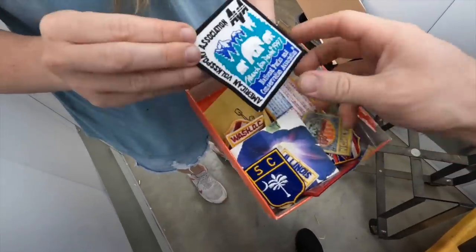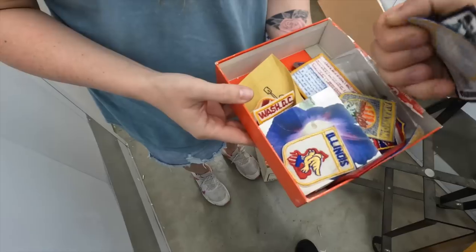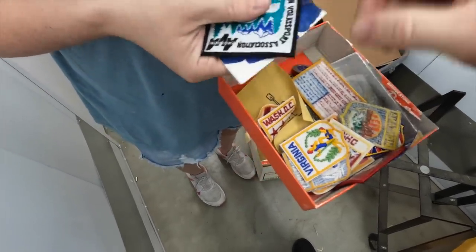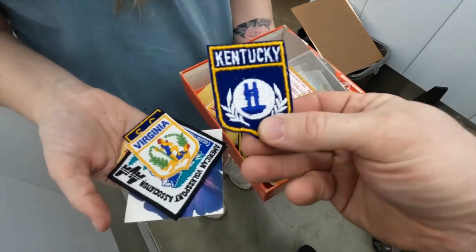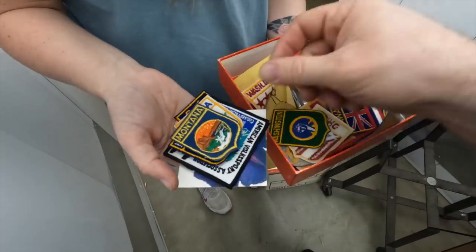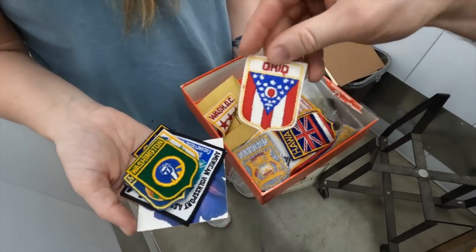So, got some really cool patches. There's a lot of them in here. You want to hold the patches? Is that like a... These aren't Boy Scout patches. I think these are like... Military? Personal achievement, maybe. Maybe they're Boy Scout. I don't know. Yeah, I was thinking Boy Scout. See, I'm not up on my patches.